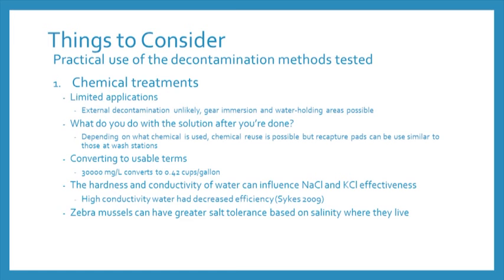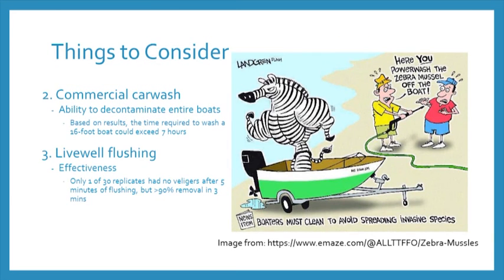decontamination method. And the second one is zebra mussels can have a greater salt tolerance based on where they're living. So if they're living in a more salty environment, close to a brackish area, they can generally tolerate more salt, whereas Otsego Lake doesn't have a lot of salt, so it didn't take a lot of salt to cause mortality.